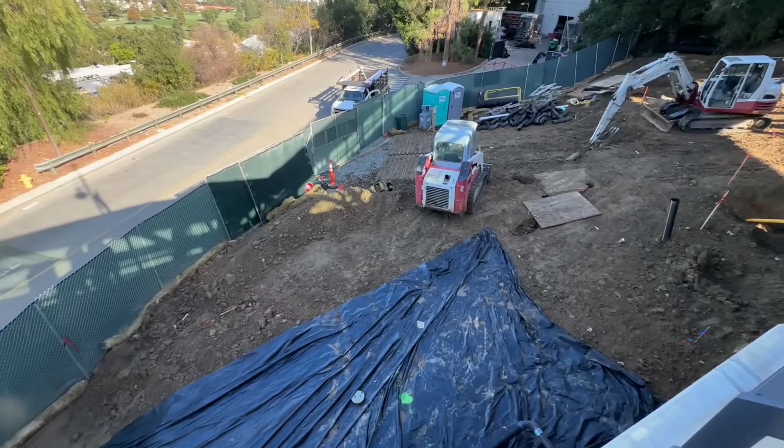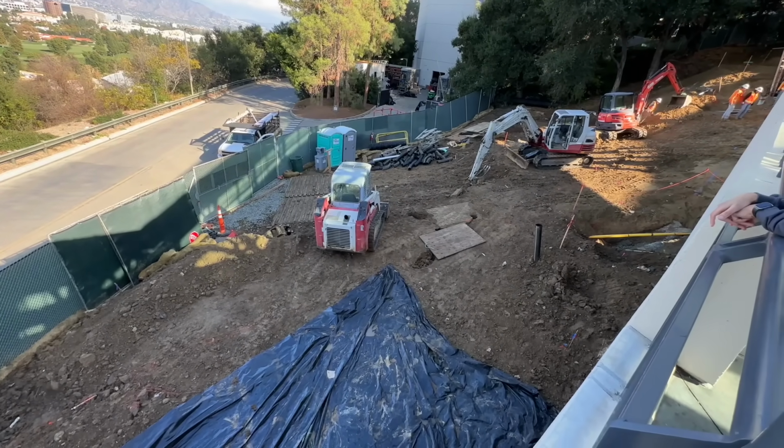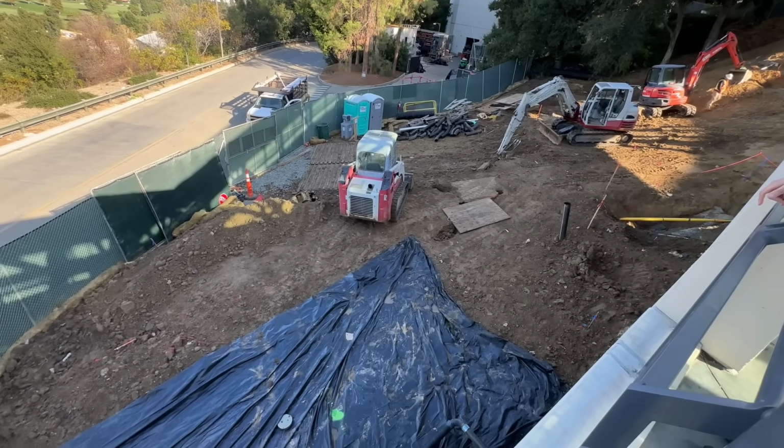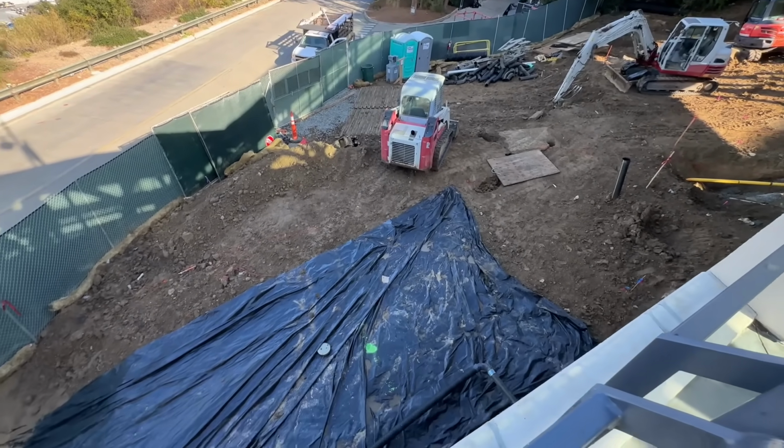Made it down the first escalator, and here's this side closest to the Simpsons ride. And it kind of looks the same. There's a few workers working over in the corner there, I'm assuming on some of the foundations that will eventually go here. But other than that, everything's kind of looking the same.